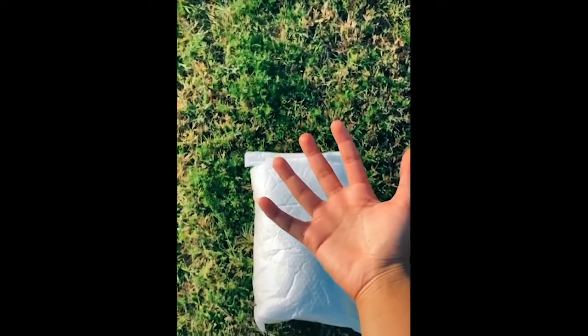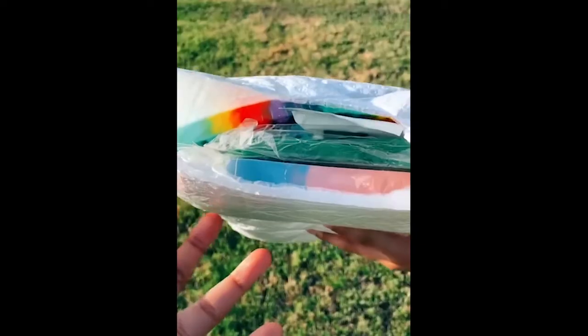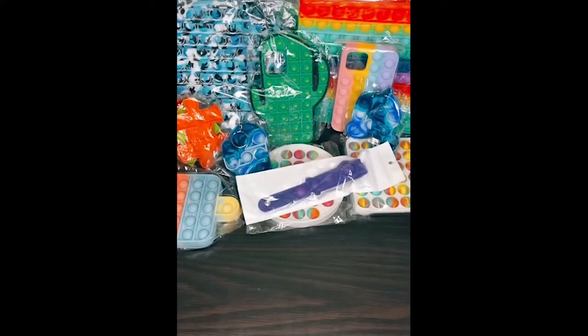Hey everyone. So Fidgets Come just sent us this really big package to review for you guys. Okay, here's a sneak peek for you guys. Anyway, now let's get to unboxing. Oh my gosh, guys, look at all these cool fidgets they sent us.